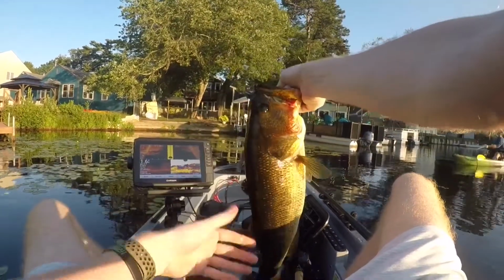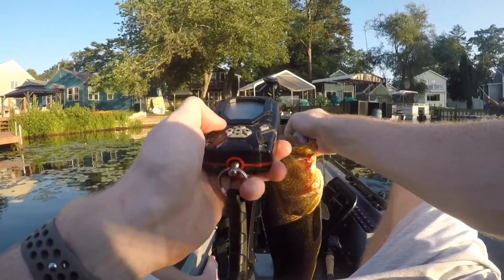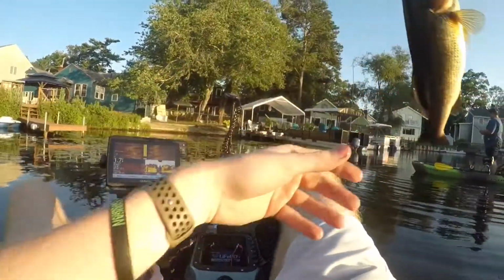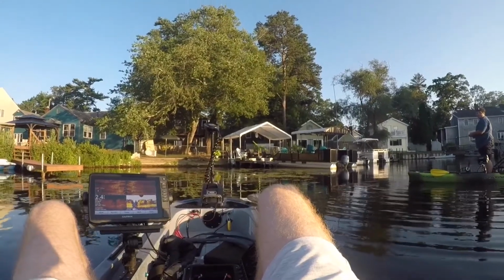Oh, I was nervous to boat flip him. I loosened the drag. All right, let's see. There's no way. 2.4? That's a big two. 2.5. Yeah, dude. Oh, dude. This thing looks massive. This thing looks huge.